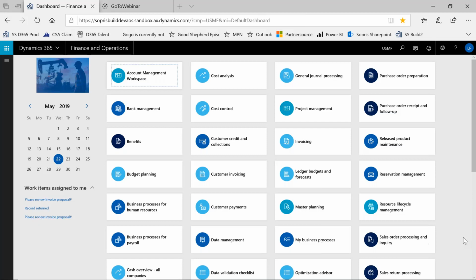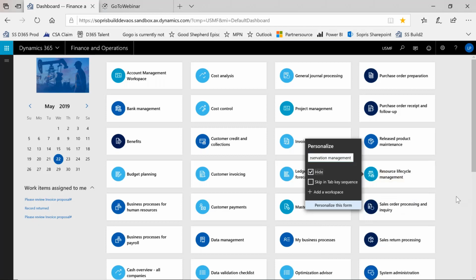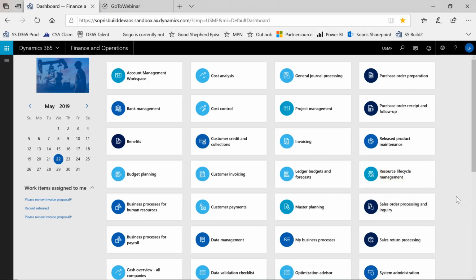There are different elements and components of the dashboard, as you can see here. We can manage these individual tiles, as we refer to them within the dashboard, to either view or hide those tiles. That's very simply done by right mouse clicking on that tile, going to personalize, and we can very quickly say that we want to hide that tile. That is a change that has been made for me as a user, and only I would see that change, where that particular tile is not displayed on the dashboard when I log in.